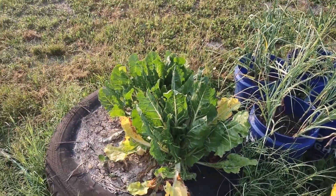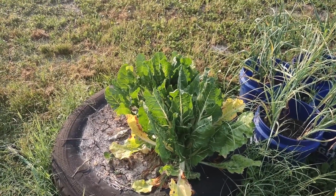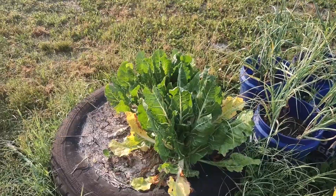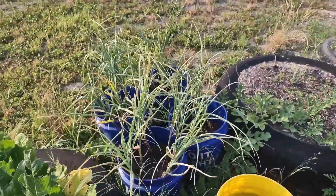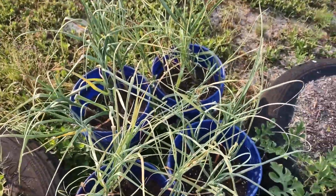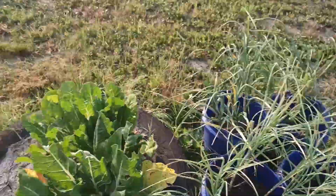My chard is continuing to grow and not get harvested like it should. And I've got to do something about the bugs in this garden because they are everywhere. And then over here my garlic is still growing. Looks kind of like grass, but it's really garlic.